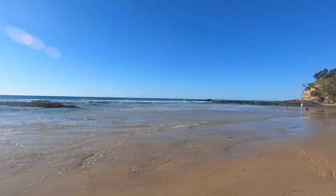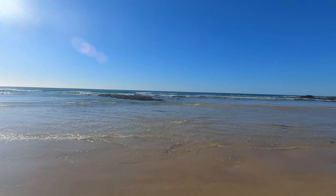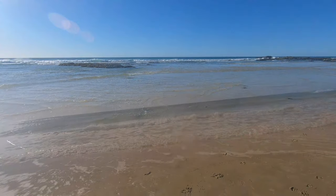Beautiful day. Swell hasn't got up yet. Supposed to be 4 to 6 metres. Probably will be later. Well, time to get in there.